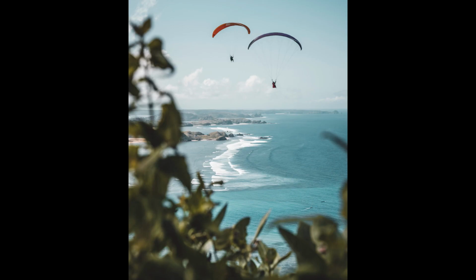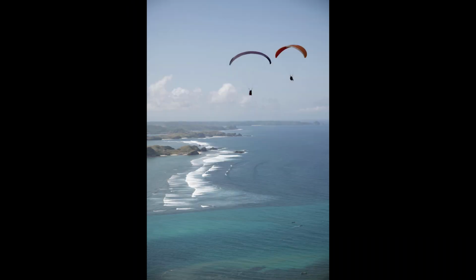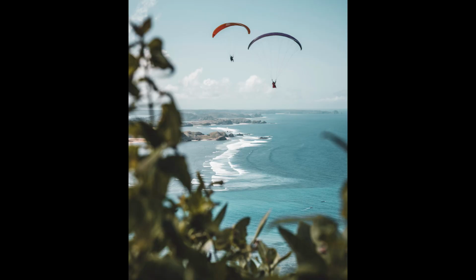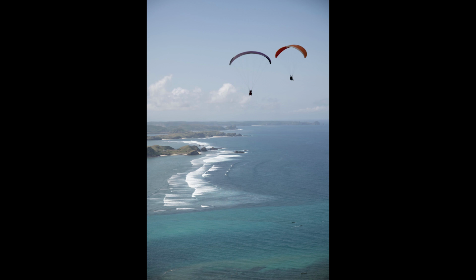Another quick example from Lombok, shooting these two paragliders. Again, this is a raw file that I took the moments before, and I just took this photo and looked at it and I was like, I didn't feel this photo at all. But by including these trees in the foreground, it makes the two paragliders come even closer. And then all of a sudden you look at the foreground, you look at the paragliders in the middle ground, and now you really want to look at the background, which is the landscape of the southern coast of Lombok. And when you go back to this one, you don't have this depth of field. It's what I would call a flat photo, and that's what you don't want.